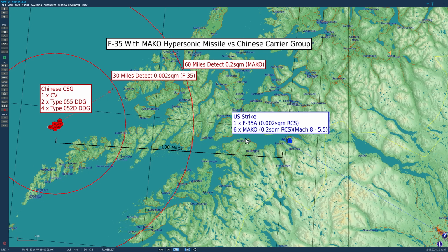And then we have our attacker, which will start off with just a single US F-35A. He will start just beyond 100 miles from the carrier group and will fire at the missile's maximum range of about 100 miles. It's not a super long range weapon.